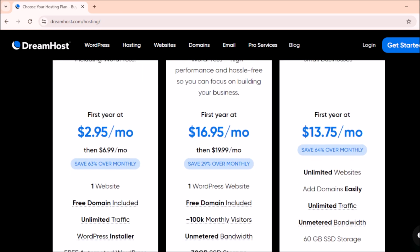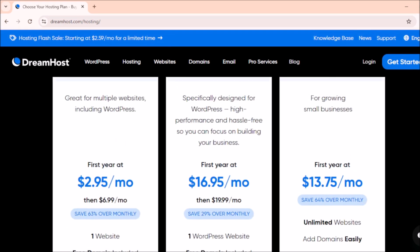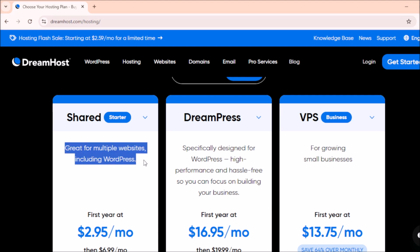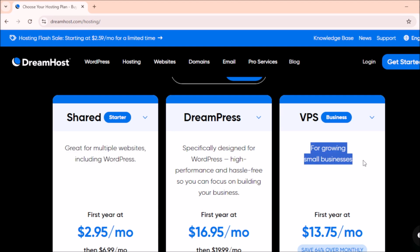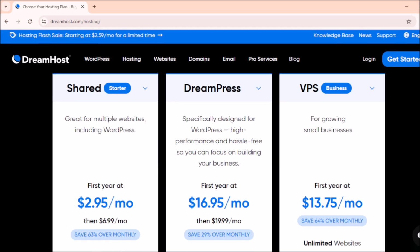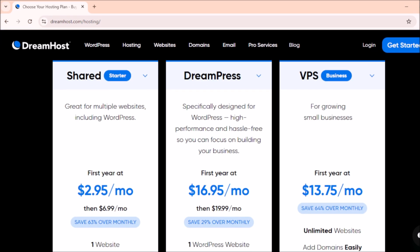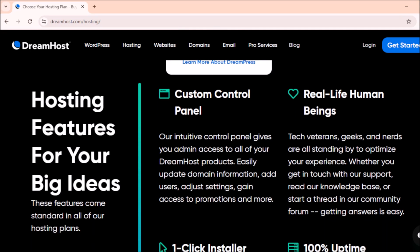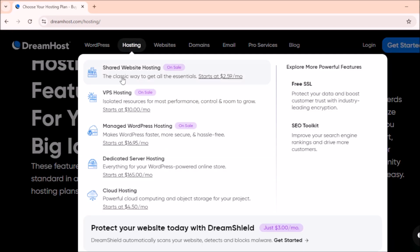Types of hosting offered by DreamHost: Shared hosting, an affordable option for small websites and blogs. VPS hosting, more power and flexibility for growing websites. Managed WordPress hosting, optimized hosting for WordPress sites with automatic updates and enhanced security. Dedicated hosting, a full server dedicated to your website for maximum performance. Cloud hosting, scalable hosting solutions for developers and advanced users.